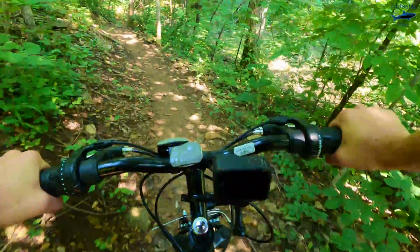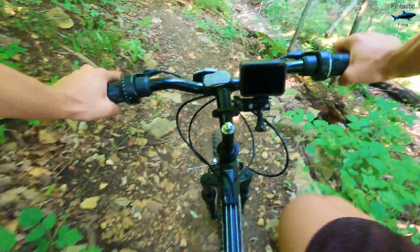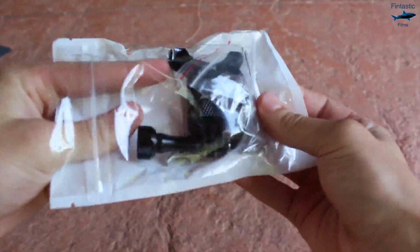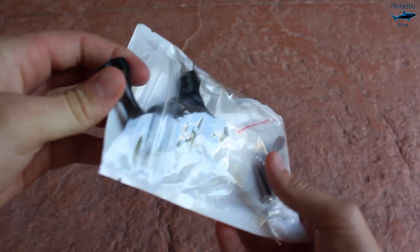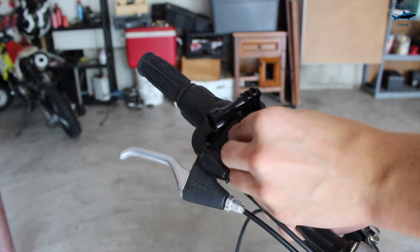Now, probably the most underrated GoPro accessory is the bike mount. Of course, this mount's main purpose is to capture footage on a bike, but it can be used for so much more. What I like most about this mount is you're able to attach your GoPro to tricky places, which are typically too round to add a sticky mount to.